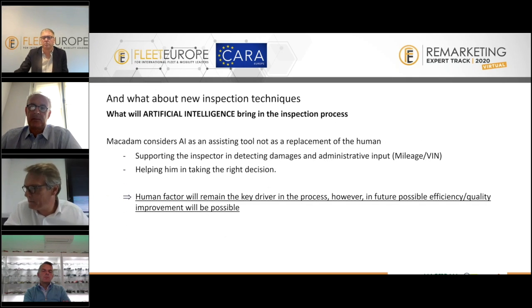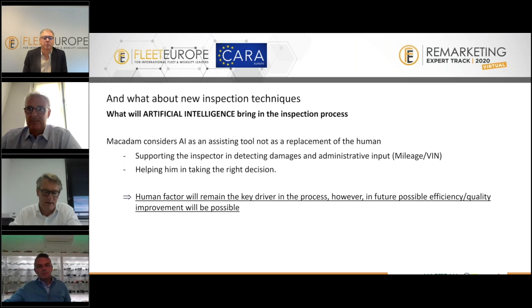So I hear people asking, but Bertrand, what are you saying, and what is the point of view of Macadam? Are we against artificial intelligence? No, not at all. We still believe that we will come there, but today we consider it much more as an assisting tool for our people, for our inspectors, rather than really the replacement of a human being.